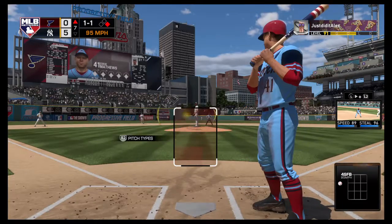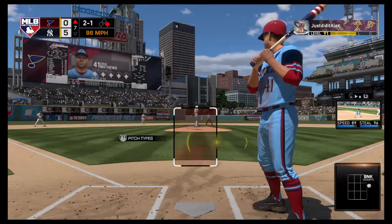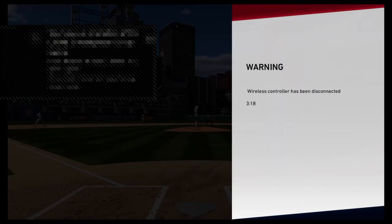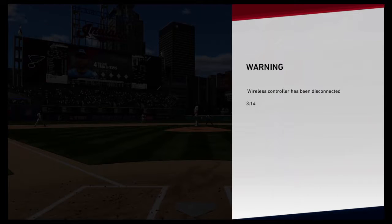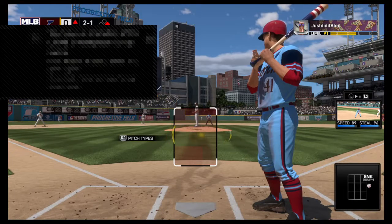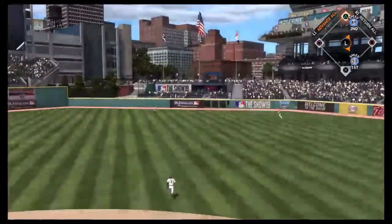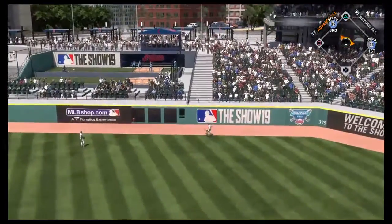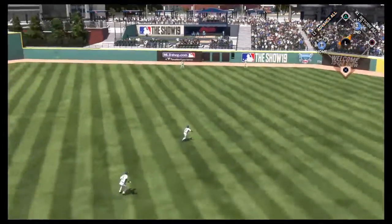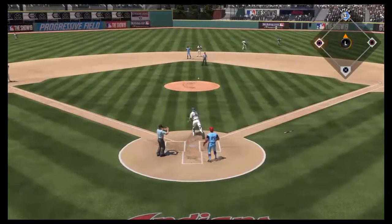Count's even at 1-1 to Matthews. And there's ball 2 now. Now the 2-1. Lined hard toward right center. And that's into the outfield for a 1-out base hit. Gwynn is on his way home. And a relay home. And they're not going to get him as he's in there to score.